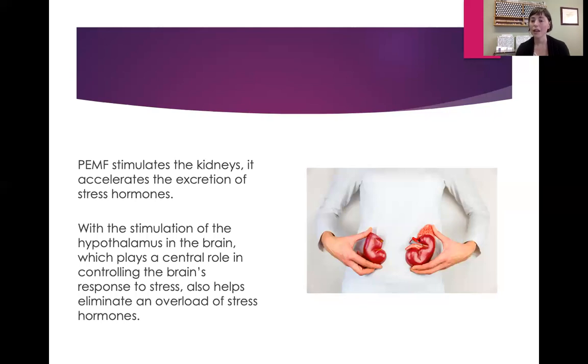I was talking earlier about how it helps clear excess stress hormones from the body, and it does that by stimulating the kidneys. And it stimulates the brain, specifically the hypothalamus, which is a small gland inside our brain that makes and releases hormones. And so it helps mitigate the brain's response to stress.